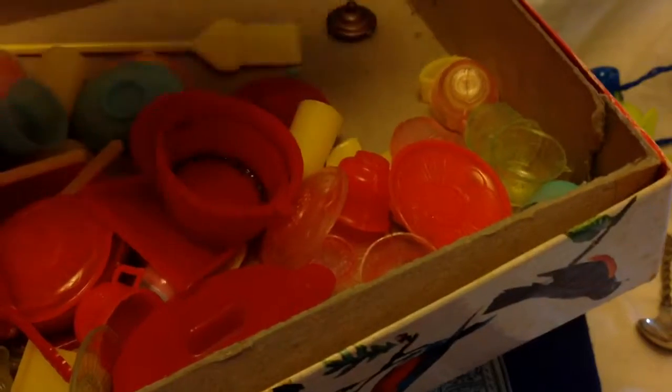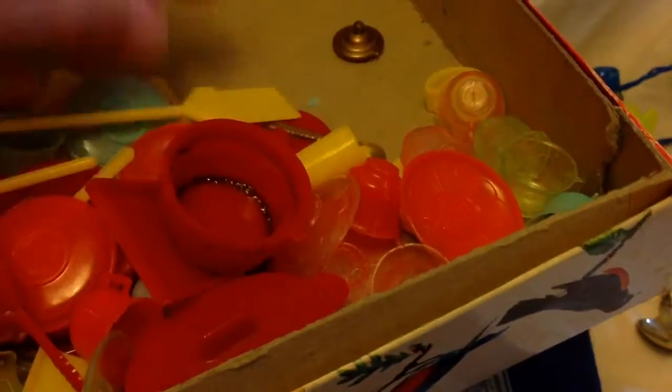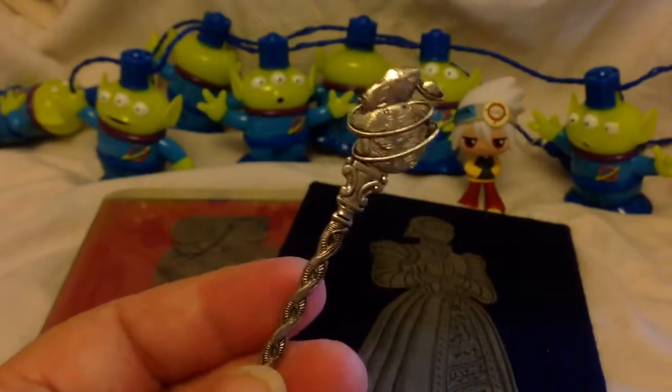I got, ignore the phone ringing. It's a broom. I got the slides, and this last thing I'm going to show you for a total of 20. This is the last thing.